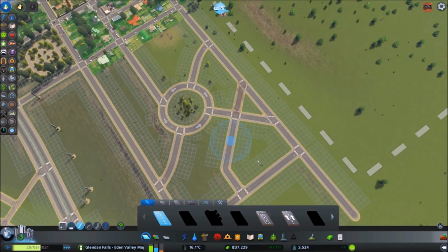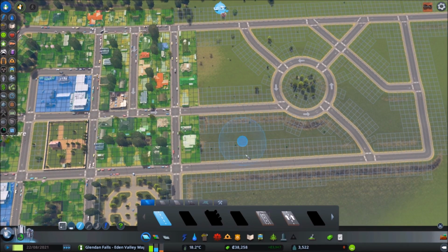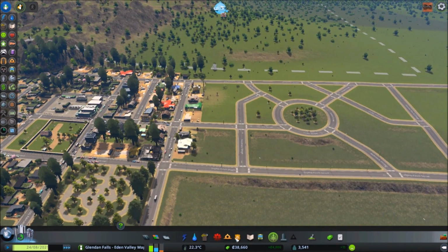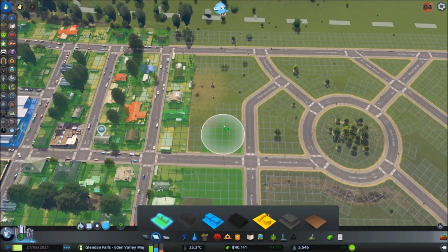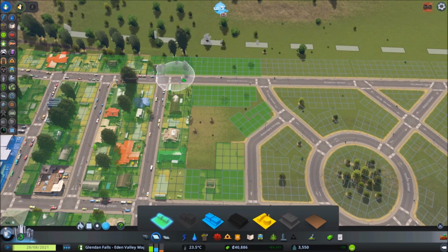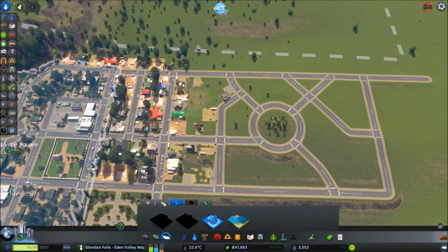Alright, so just get some residential in here. Maybe a hint of commercial zoning too. There we go. And it's kind of a fun layout. A little bit different. And then we'll maybe keep this area here just as it is, and then we can start a new district.